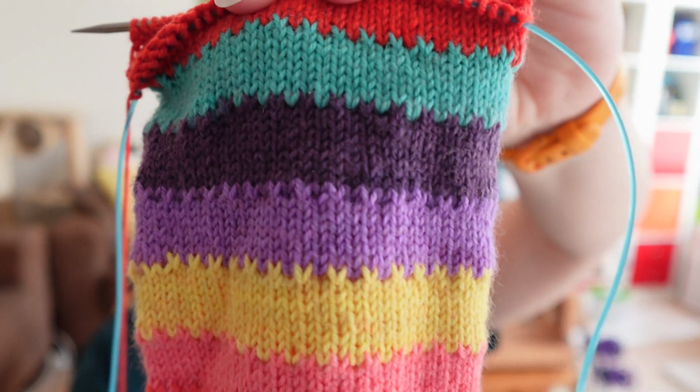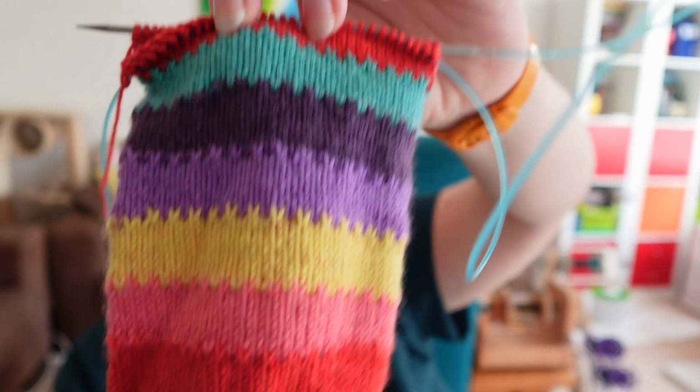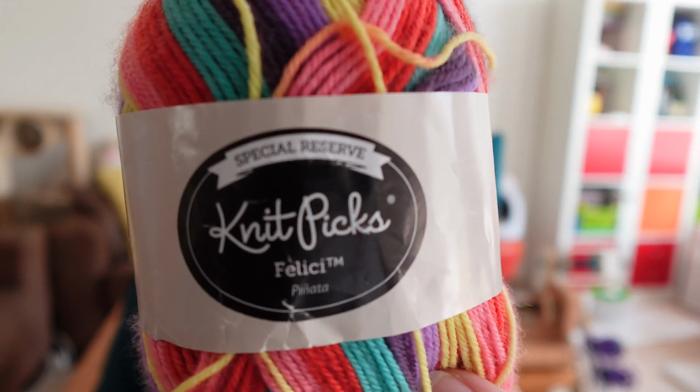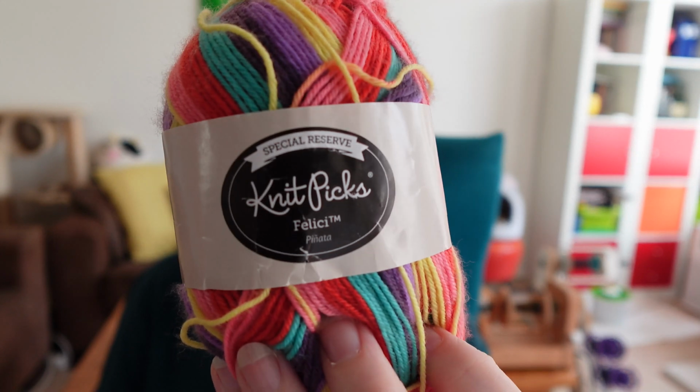So here it is on my favorite high sharps, 2.5mm. And like I said, the yarn is KnitPicks Felici. Here is the ball, and this is the color Piñata. Yes, Piñata. And those are actually the things I've done in the past, what is it, week and a half for knitting.